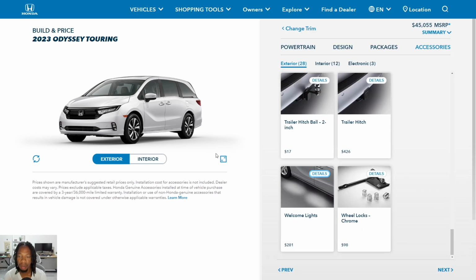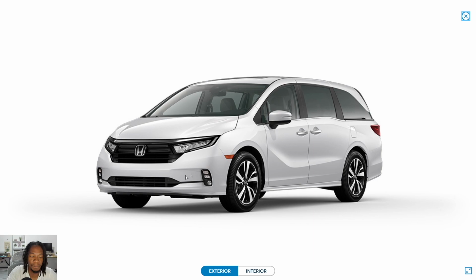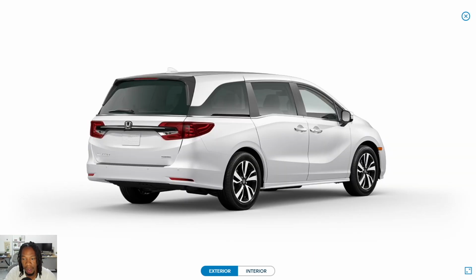Okay, so this is gonna sum everything up. This is the Odyssey, and I have plenty of all the trim levels. I'm gonna do all the trim levels, so that's the goal. EX is probably gonna be pretty difficult because at the time of recording, EXs are really hard to get. I don't think I've had more than 5 EXs in the 23s this year. So for 24s, I don't know what's going on.